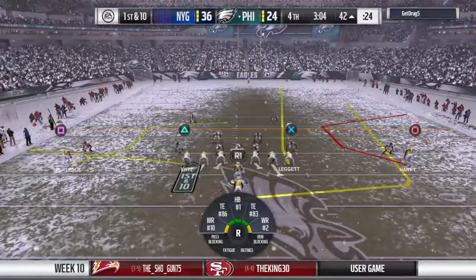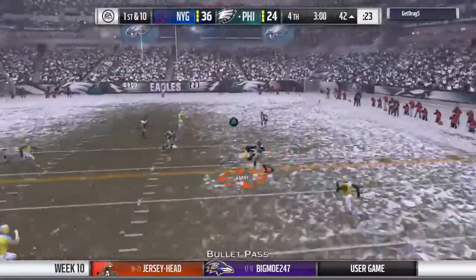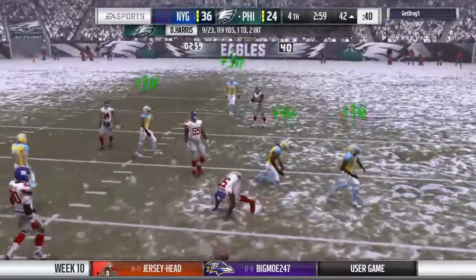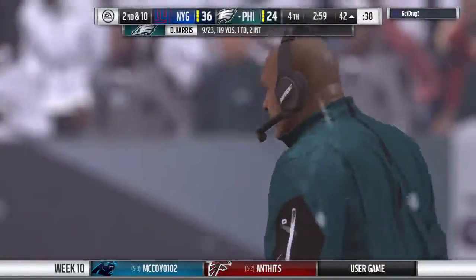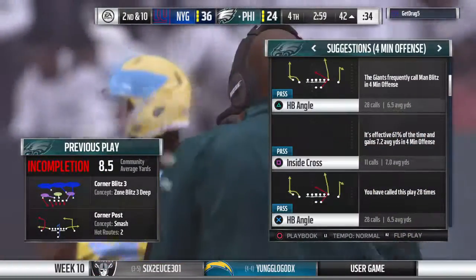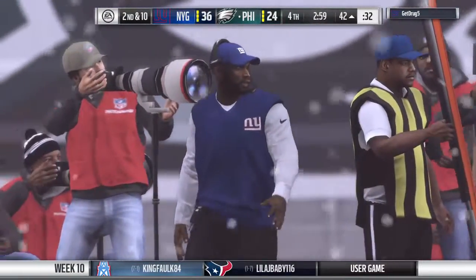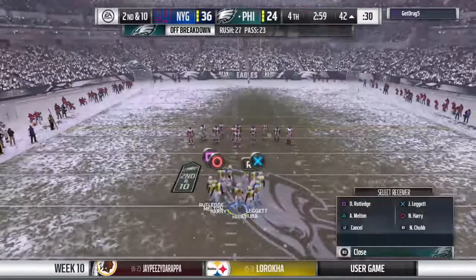In this case, tackle is missed, plenty of open field to get after that. He couldn't quite hold it. Got hit. Ball pops out, incomplete. Unable to connect on the first down pass play.